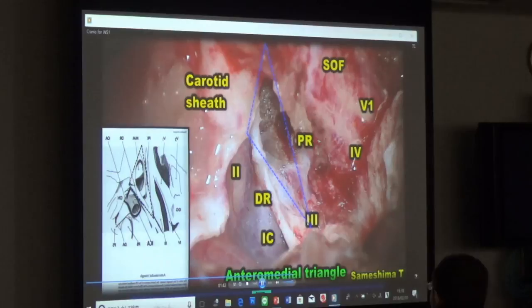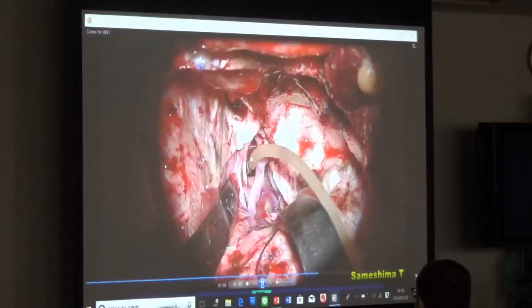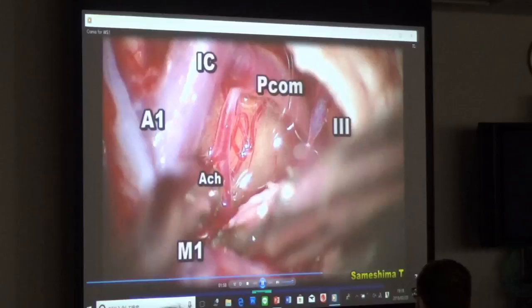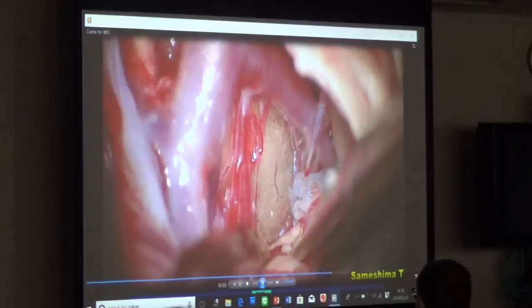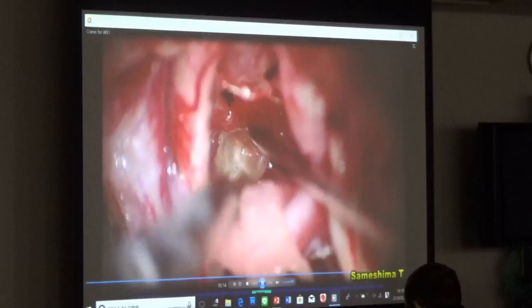Professor Bencko Dorenz described this in his wonderful books. You see the C2, C3, and the ophthalmic artery is here. Internal debulking, and I'm elevating the tumor capsule from the ICA perforators. There, you can see the stalk is here and the optic nerve is here. As much as possible, I try to preserve the stalk in craniopharyngioma surgery.